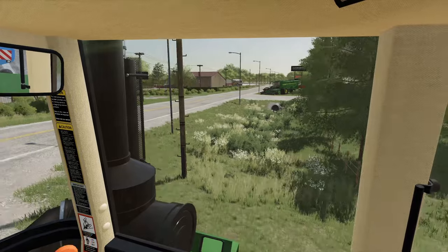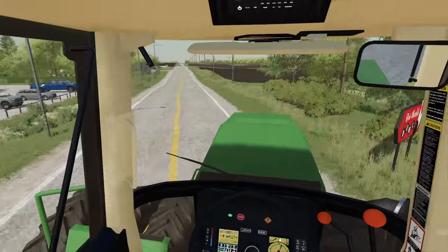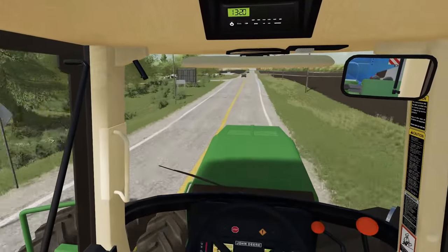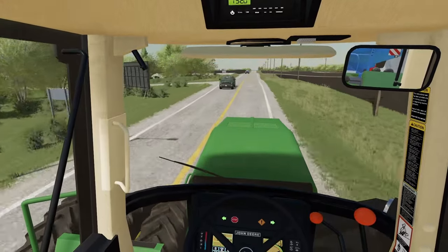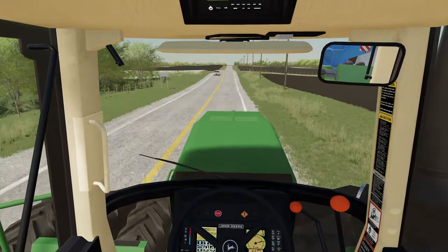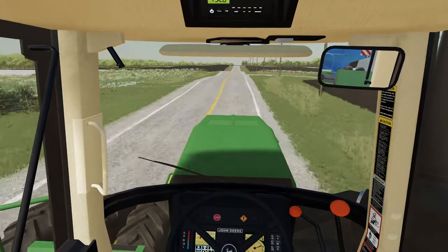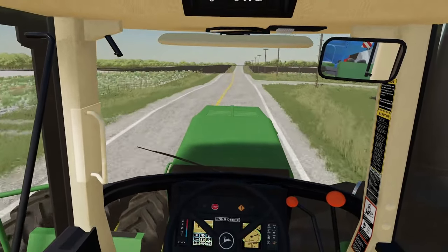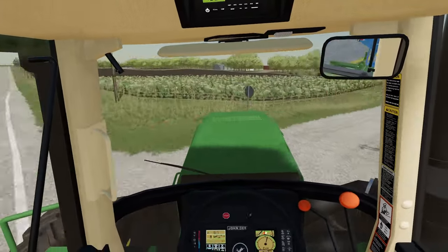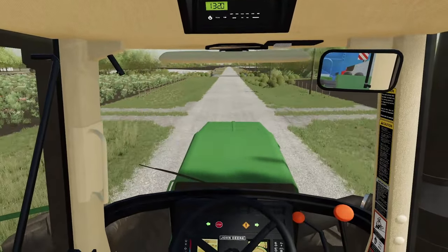Right, the sketchiest intersection in the city. There we go, back down the highway we go. All right, I'm not going to bore you with the super, super slow drive. Just meet you guys back at home. Actually, thinking about it, I think I'm just going to dump this thing off in the field. I'll bring it home. We'll see you when I get there.